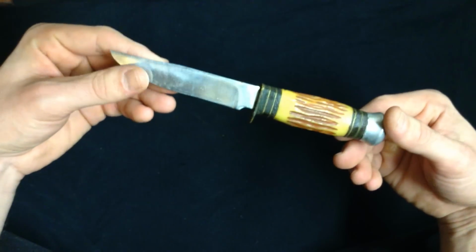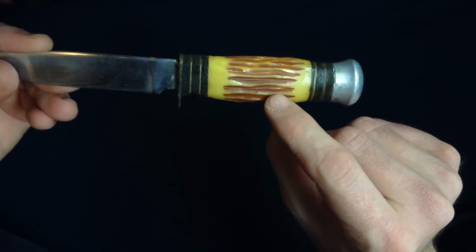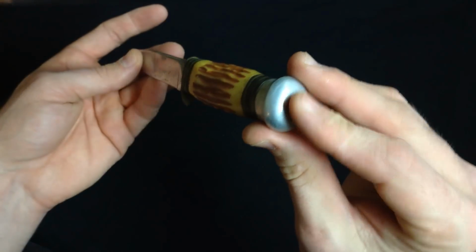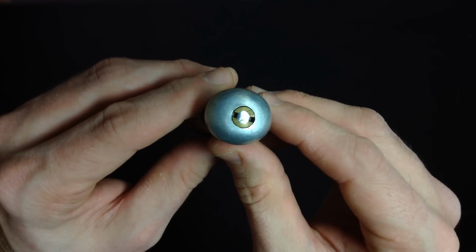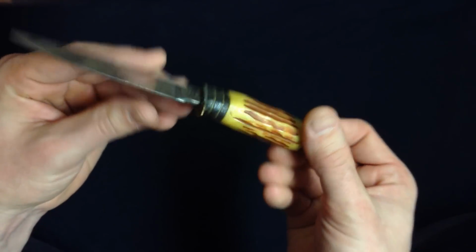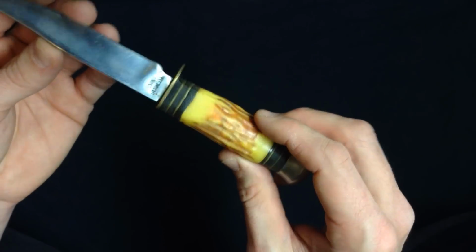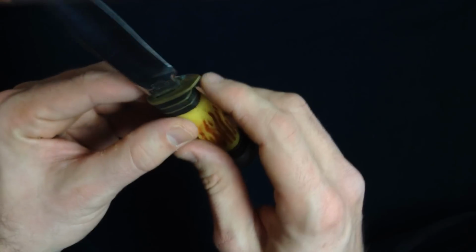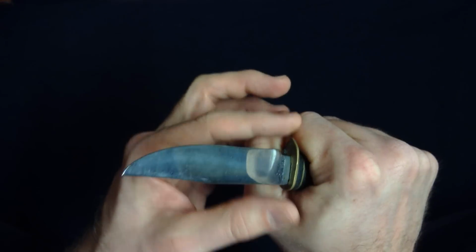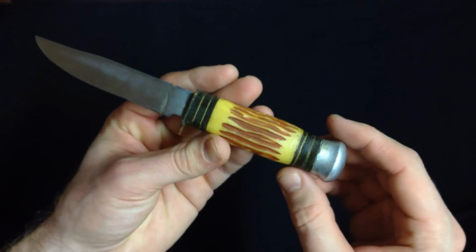Our next knife is this awesome fixed blade bone with really rustic carvings here, just roughly shaved in. And a unique pommel. I guess that's the way they fix the blade. And this is just a stainless blade from China. No other real indicators, but I like this. It's kind of sharp. You know, I like the style of that crossguard. Very cool.